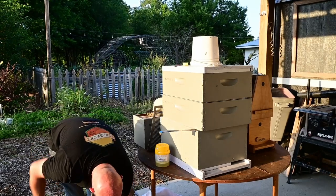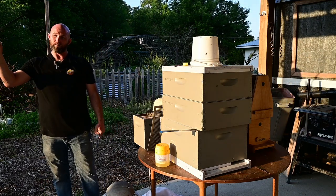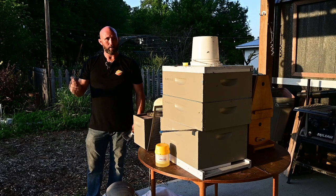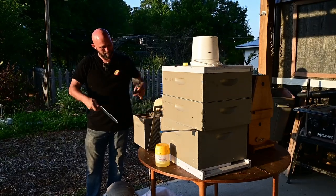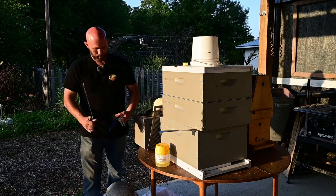Extraction stuff. We use big knives to cut our cappings off. And this is possible with a Langstroth style hive. So this we use to just cut down one side, cut the cappings off, and then we can put it into our spinner and spin the honey out.